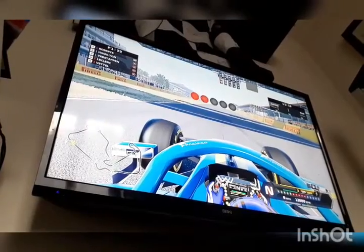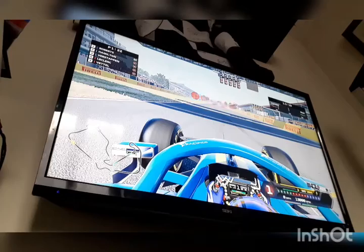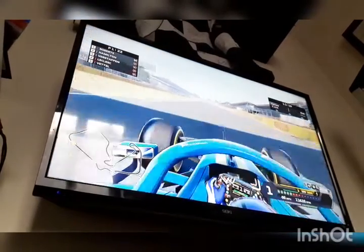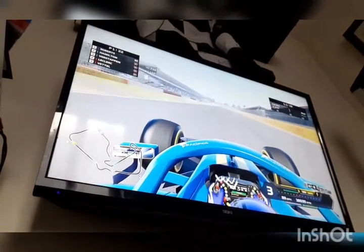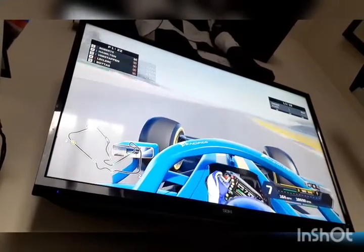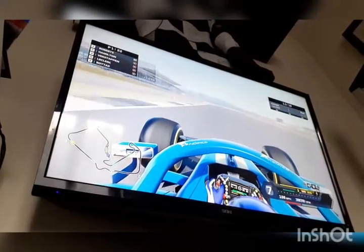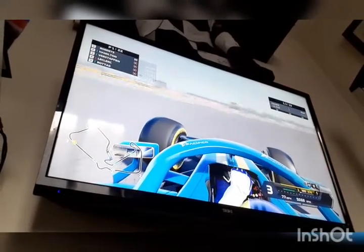We go then to 5 red lights to the British Grand Prix. It's lights out and away we go, and it's not a bad start for us off the line as we go into Abbey for the first time. So far we are in the lead. Pole position.